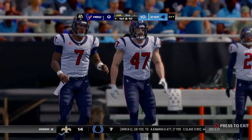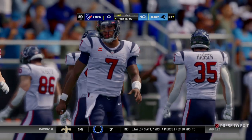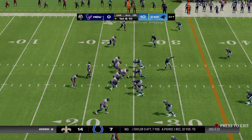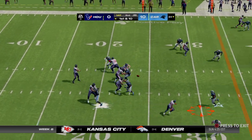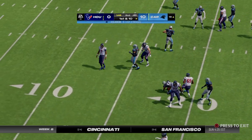Houston set to take over. So far, they've had 3 drives, 3 punts. Not good. Not good indeed, because you've got to have something to show for being out on the field. Now, sometimes, if you have a game where neither side has scored, 3 punts isn't a bad thing. But when you're trying to set the pace, get up on top in a game, you've got to show better offense. Oh, he tries to force it in, and it's intercepted.